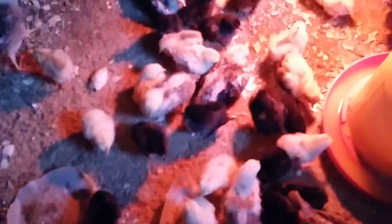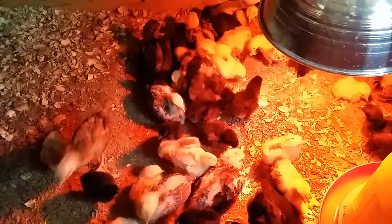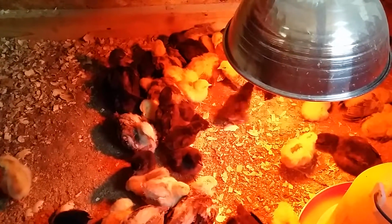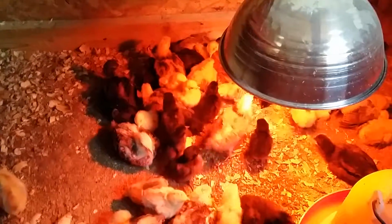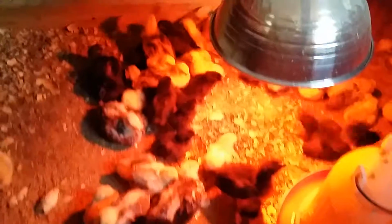But I was just wanting to show the inside of the brooder, talk about how it was made, and let y'all look at it. And if you got any questions, leave them in the comments. Man, they get loud back behind me. If you got any questions, leave them in the comments.